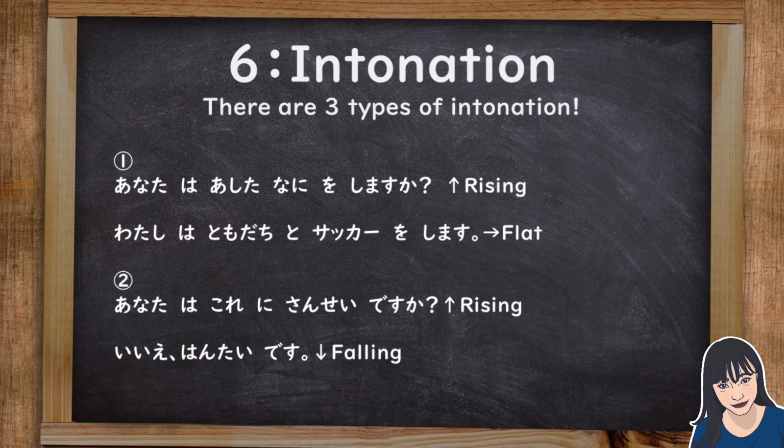1. あなたは明日何をしますか? It's rising and it means what will you do tomorrow? 私は友達とサッカーをします。This is flat and it means I will play soccer with my friend. 2. あなたはこれに賛成ですか? It's rising and it means are you agree with this? いいえ、反対です。It's falling and it means no, I don't agree with you.